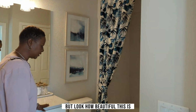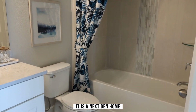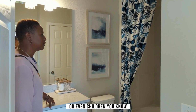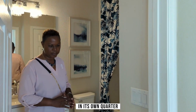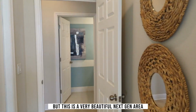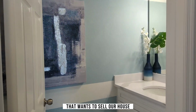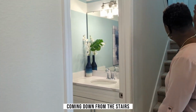But look how beautiful this is. This is just really gorgeous, and keep in mind it is a next gen home. It comes with a nice size tub for mom or dad or even children, but it's just nicely laid out, and it's in its own area, its own quarter. This is a very beautiful next gen area, if you're looking to bring mom, who wants to sell her house. And also it has a half bathroom right off the front door, coming down from the stairs.